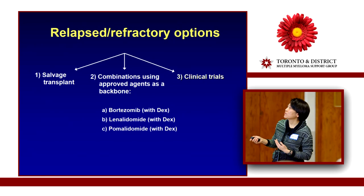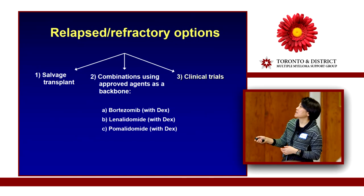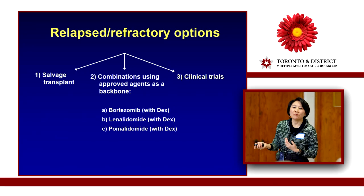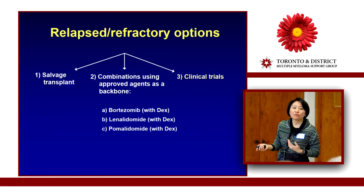Most of the time, if you do your salvage transplant and then you relapse again, you're still going to come down to this point where everyone else is, where we're going to look at combined treatments with all of our backbone drugs. Originally, these backbone drugs, Velcade, Revlimid, and Pomalyst (pomalidomide was approved in 2014), were all approved in combination just with dexamethasone. So we call these doublets, like double drugs, two together.